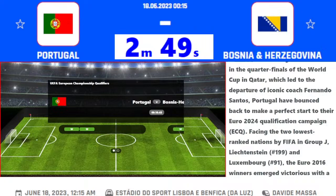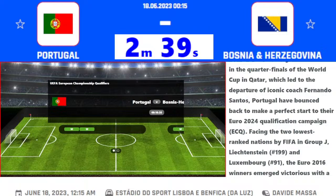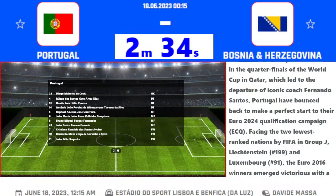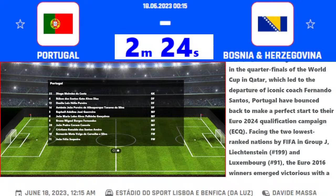For Bosnia, 4-3-3 is the formation. The keeper is Sehić. In the back, they have Ahmedhodžić, they have Šunjić, Pašalić, Barišić, Dedić, Demirović. Then they have Hadžiahmetović. Then they have Stanišić, Zeko, and Pjanić.